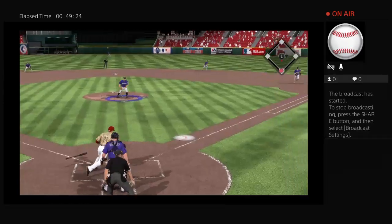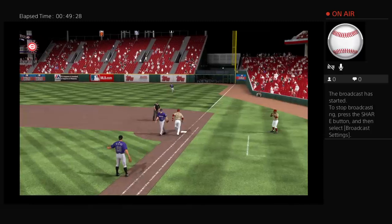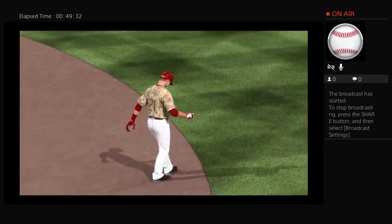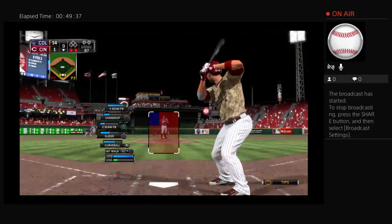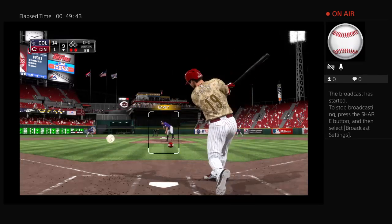I don't think it was by design. It's one thing to miss your spots out of the zone, but when you miss in the zone, especially up, that's when you tend to get hurt. But the throw will beat him at first, so the bunt for hit attempt is snuffed out. Fouled straight back.